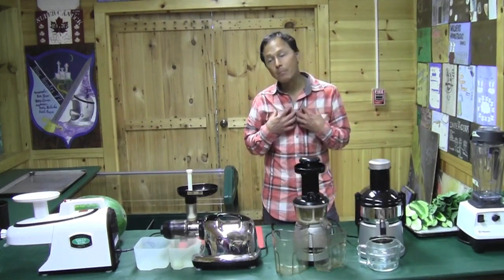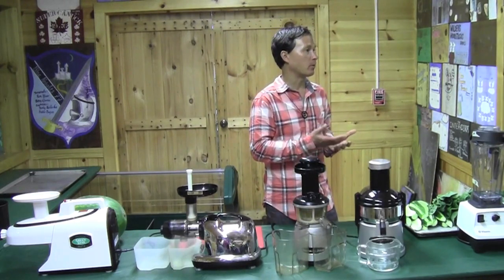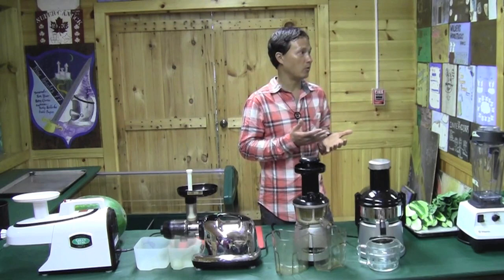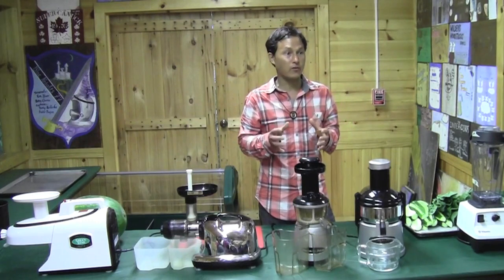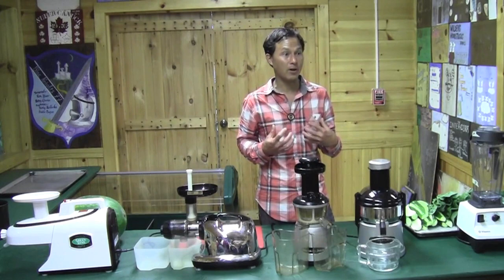In my belief, juicing is an excellent way to increase your fruit and vegetable consumption. If you don't remember anything else from this whole event, your fruit and vegetable consumption is the most important thing. It doesn't matter if the food's raw or not, but we want to be eating a lot of fresh fruits and fresh vegetables in their whole raw state or as close to that as possible.